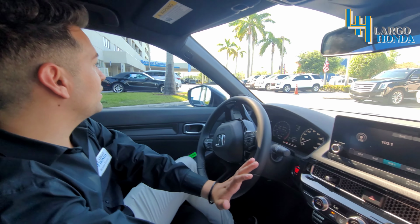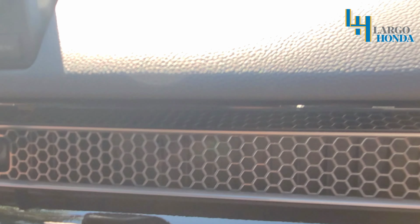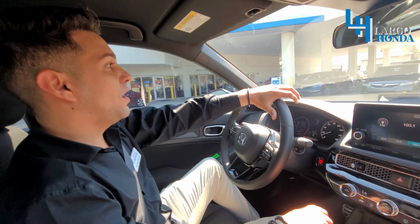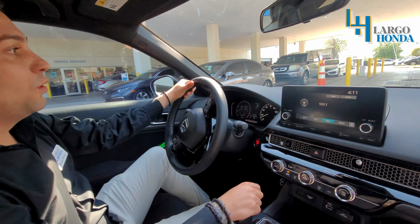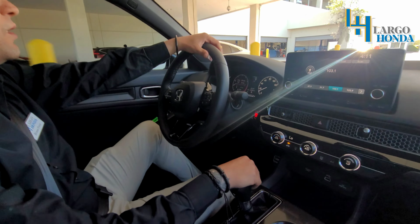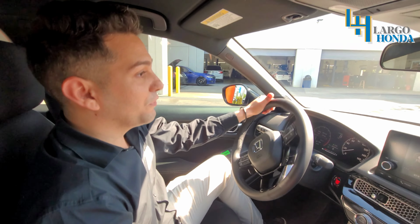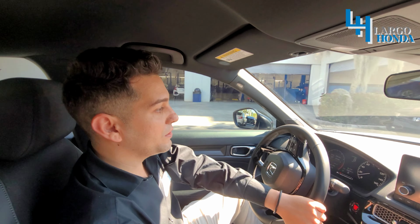Nice trim details on the Civic make it more sporty. Remember, we are on the Sport trim of the Honda Civic. After about 10 feet, it normally locks the doors automatically by itself, which makes the car more secure. If you have your family, a child in the car, and you forget to lock the door, it does it for you.